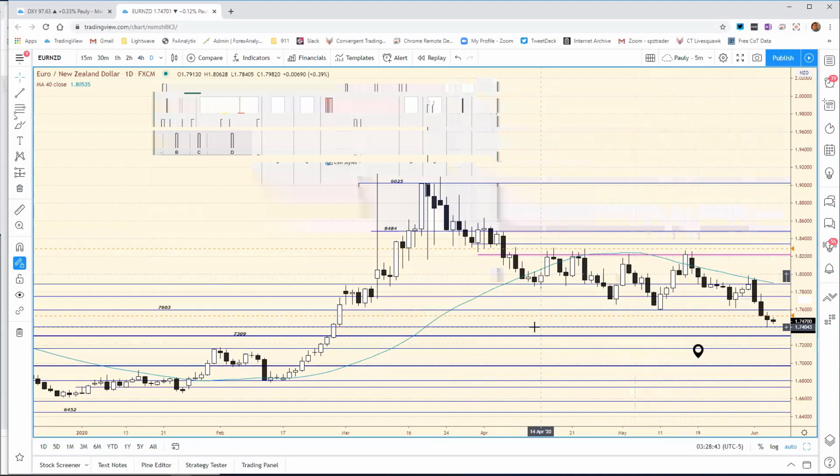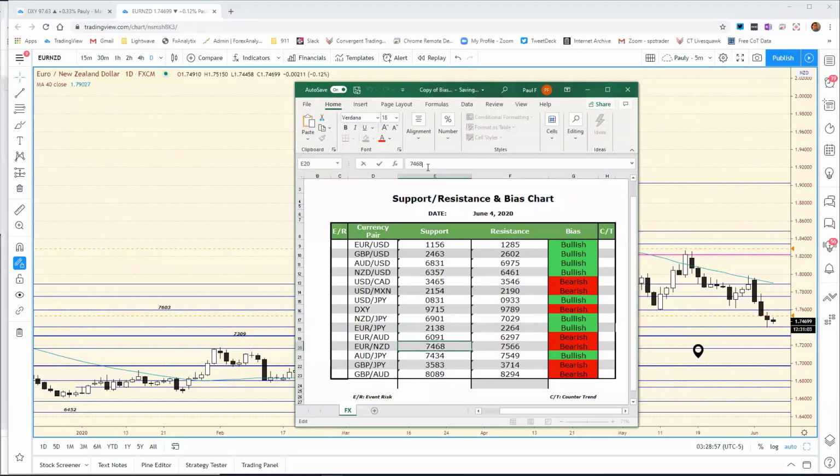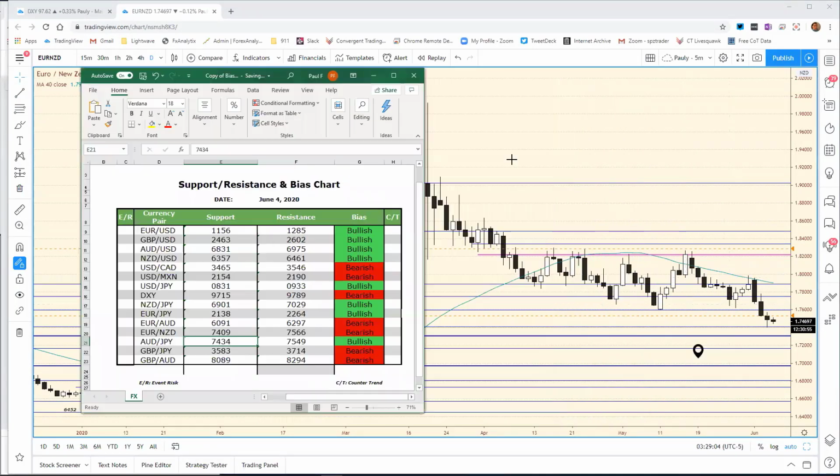Let's go on and move into the euro Kiwi. At least we're making a bit of a stand here, but that's going to be support right here with that level, 74.09. And resistance is going to be yesterday's high, which is going to be right there, 75.72.